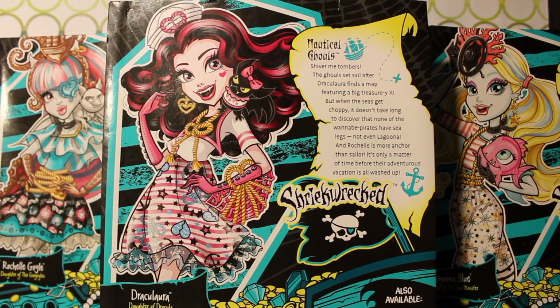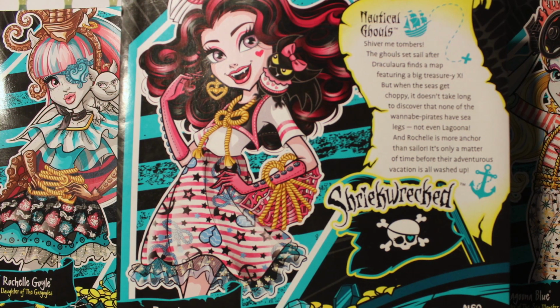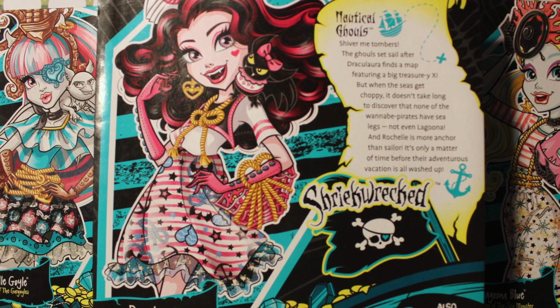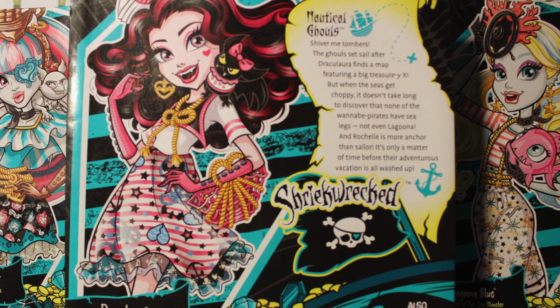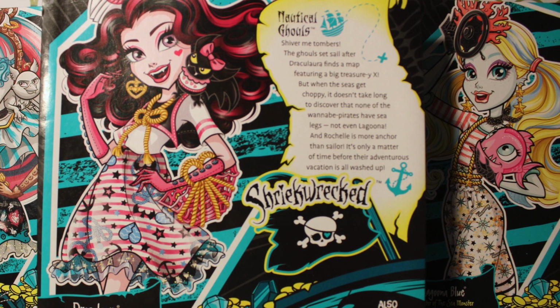So here are the backs of the boxes. The artwork is super cute. I think they brought back one of our familiar favorite artists. I feel like they always leave the best art for the sidelines. Yeah. I wonder why that is. I don't know.